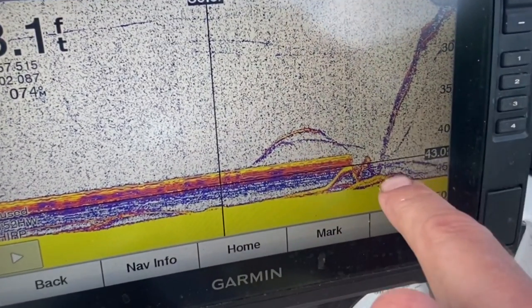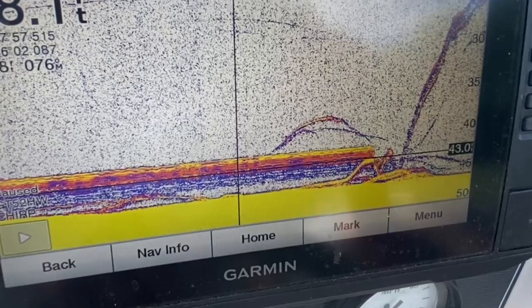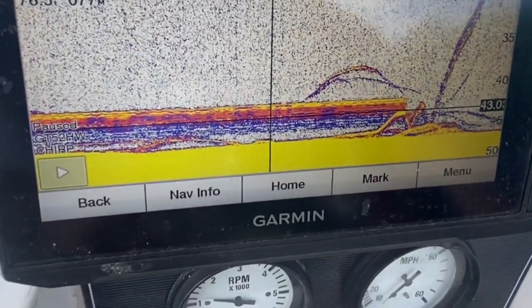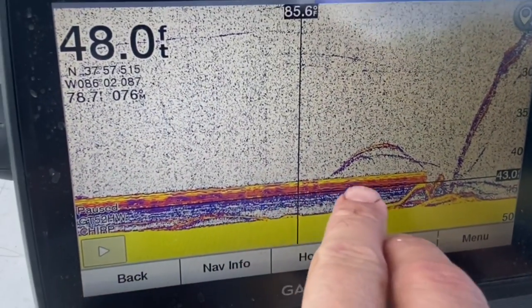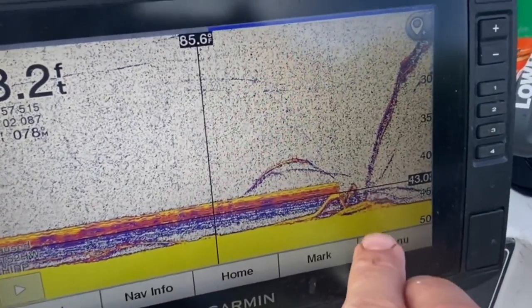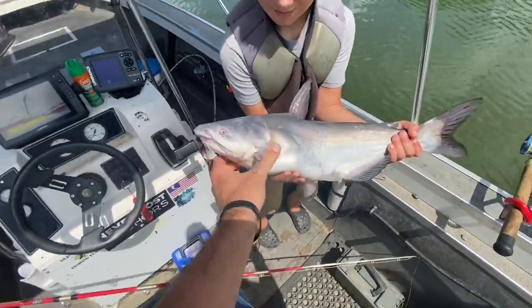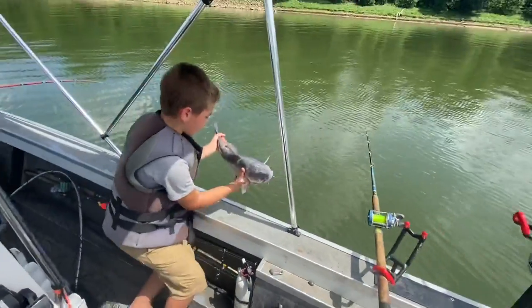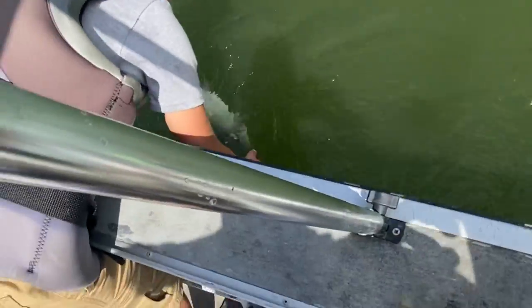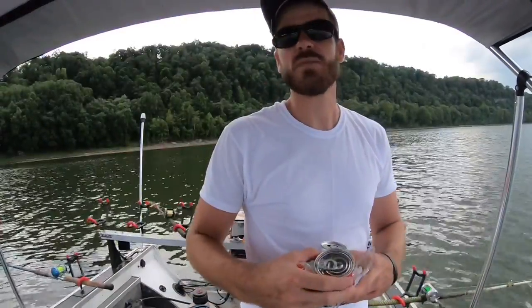But I thought that was pretty cool. I thought some of you guys might want to see that. All this purple and yellow and red right here is our bait and sinker. And then you can see where the fish come up and nailed it. And then that's us pulling him up right there. There he goes.